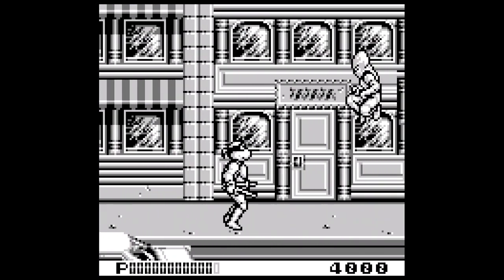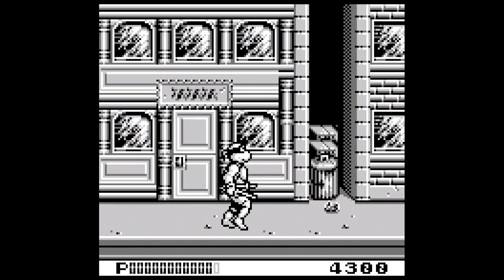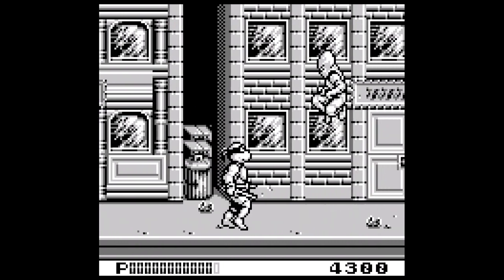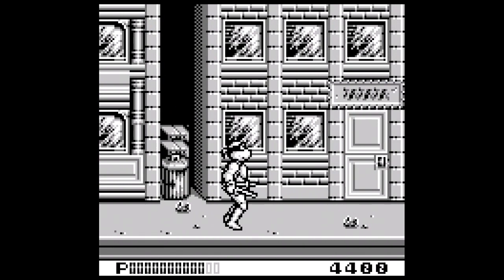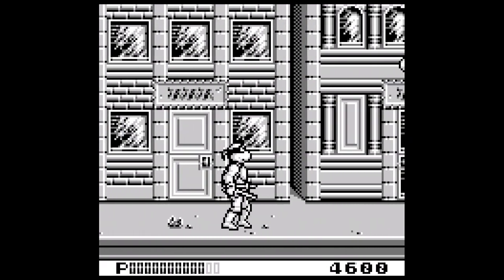While I would have preferred a port of the arcade game, this is still a pretty solid game that comes about as close to being a beat-em-up as the Game Boy could do at the time. It's a pretty awesome game, and it looks really good for the Game Boy as well.